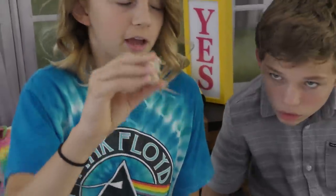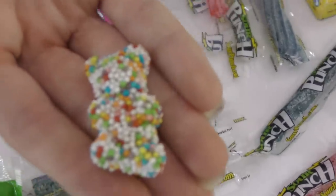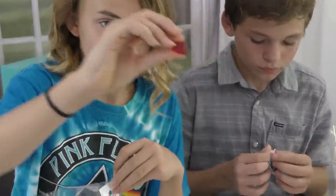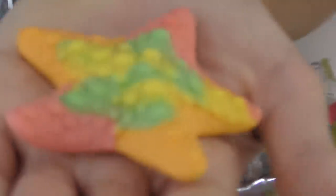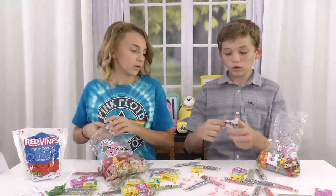I love these things. I first saw them at Lolly and Pops, and now I can't stop eating them. Raspberries, like some little gummy raspberries. They're like giant Welch's gummies. And then we got starfish. What's yours? I got a Tootsie Roll.